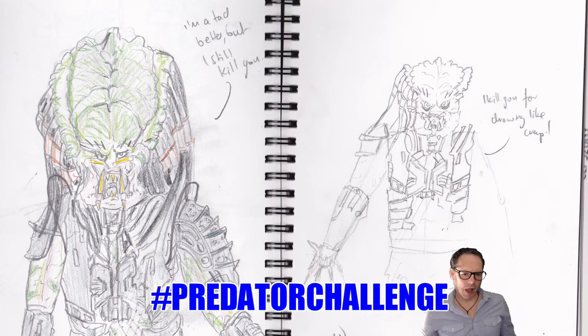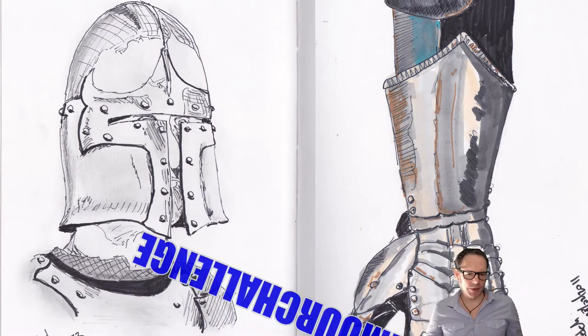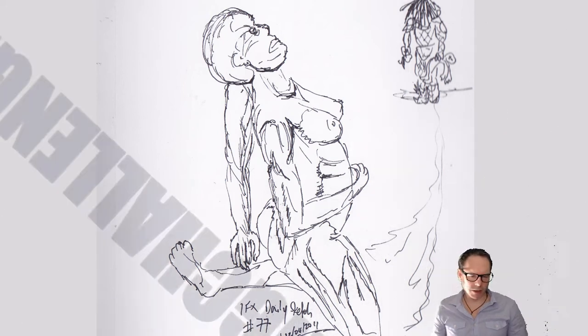Predator Challenge is July. I'm a fan of Predator, so I draw lots of pictures, mostly based on a whole bunch of figurines I have. I've done very limited armor drawing, and that's good for getting lighting right on shiny surfaces. So armor challenge will be August.